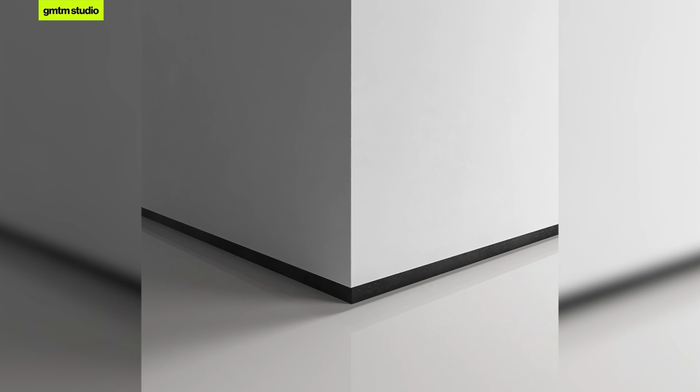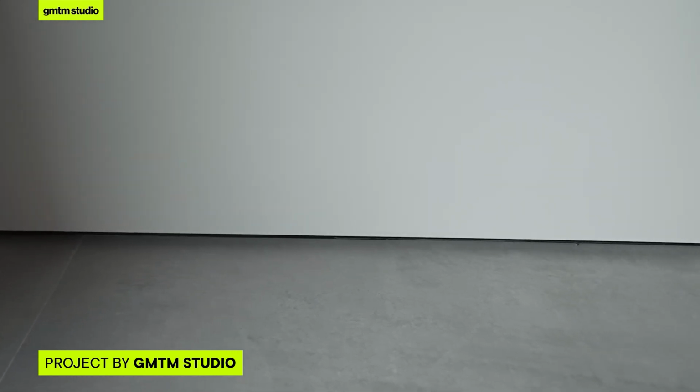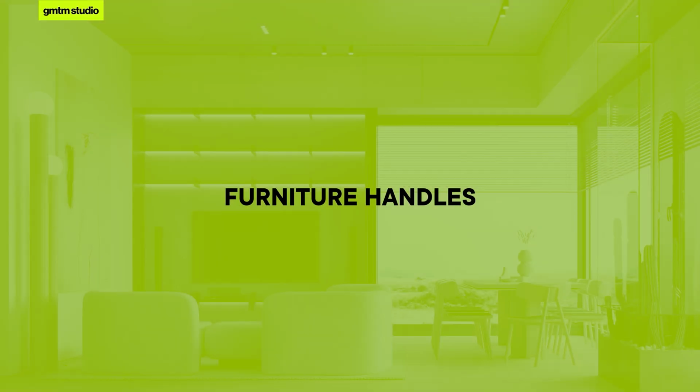Let's talk about material joints, like the joint between the floor and the wall. All of this can be done with shadow moldings, which look very stylish and add detail to the interior, creating small shadows and subtle elements that visually make the interior look more expensive. So you can use these elements at the joints of your materials where two different colors or surfaces meet. They will create interesting, unusual light shadows and give the interior additional depth, a little extra detail and thoughtfulness, making the space feel more expensive.